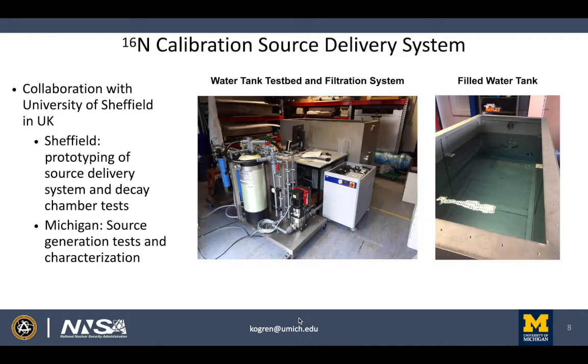A little bit more details about that. At Sheffield, they're working on putting together the actual prototyping of the source delivery system and testing the decay chamber designs. They have a water tank that they can use once they build the system to test how everything works out in the water tank. And then at the University of Michigan, we're focusing more on source generation. We have the DT neutron generator available to us, so we can do production tests as well as characterization of the radiation that comes from those sources, and in terms of the detector response to that.